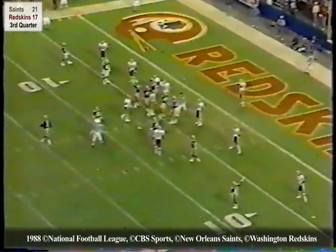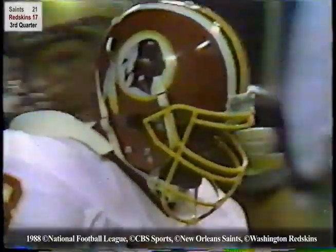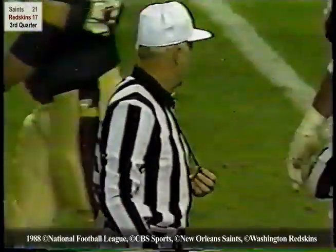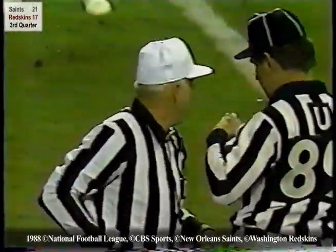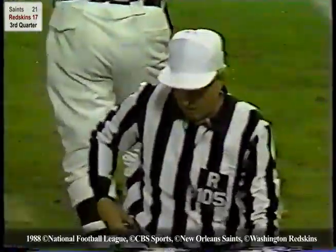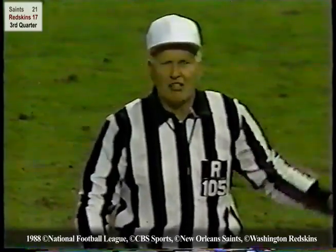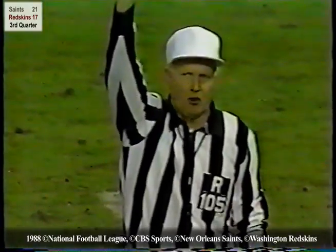Marshall jumped into the Saint backfield. And that'll move it closer. Well, we saw that one all the way. The way they figure, it's just half the encroachment distance. Encroachment. Defense, number 58, penalized half the distance to the goal line. Still third down.